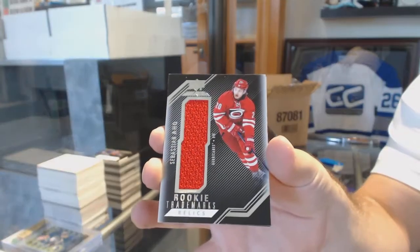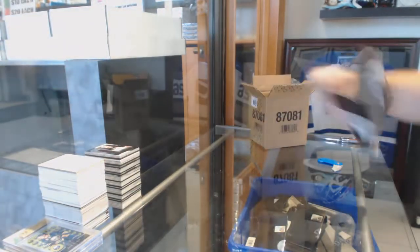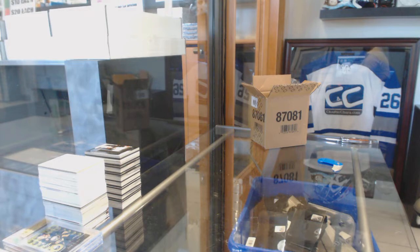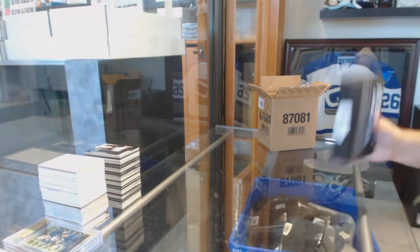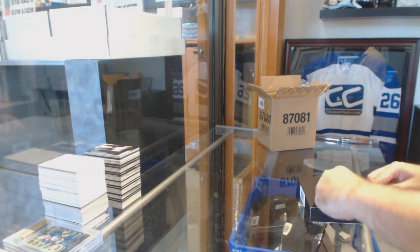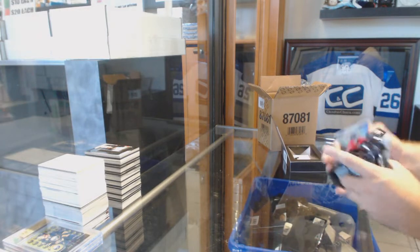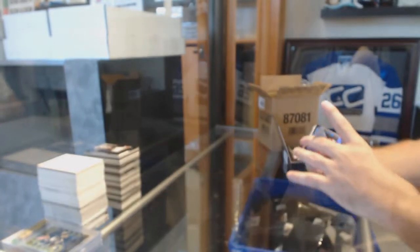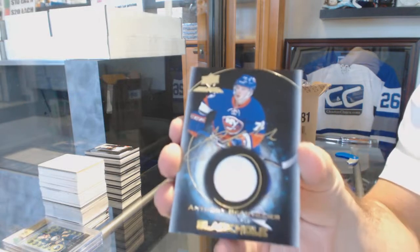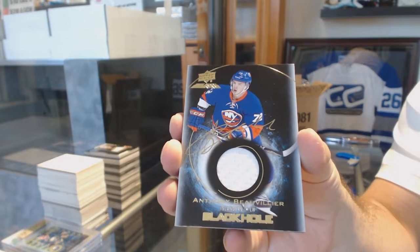Sebastian Aho trademarks jersey. And we've got a Gibson. You took it? I gave that one to you? Okay. We've got number 299, Mark Stone. A Beauvillier Black Hole Jersey Auto. I want to read it.